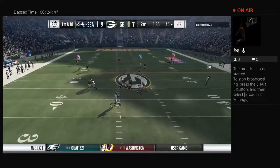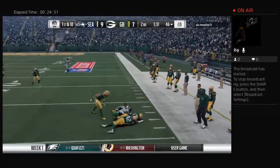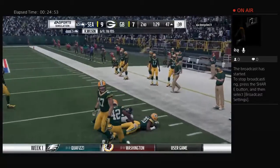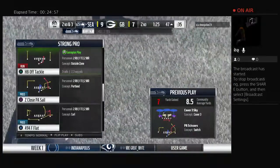After the interception, here's Wilson. A dump off to Lacey. And he'll get it down to the 47 here. It's a gain of 7, and it'll bring up a second down.